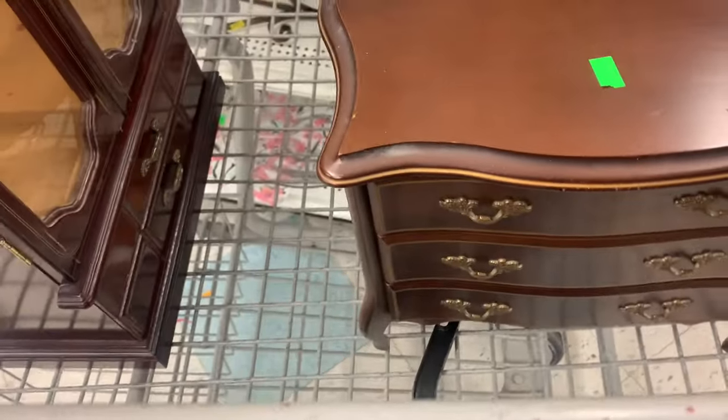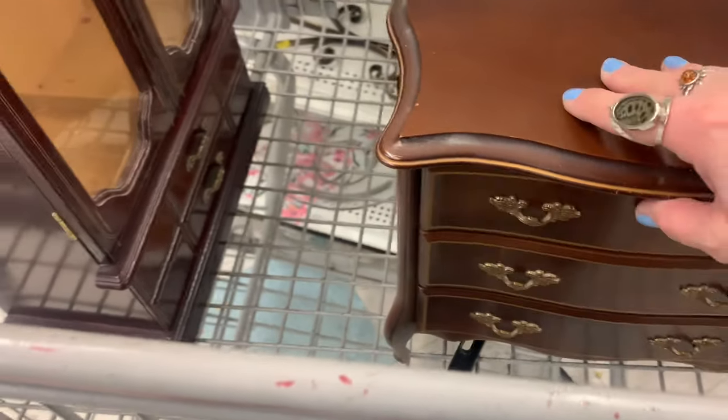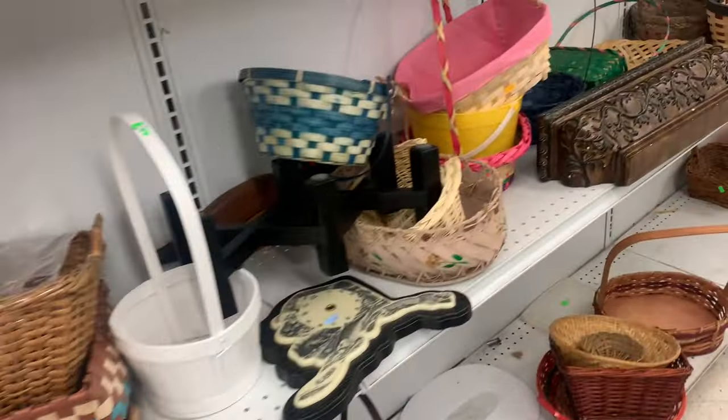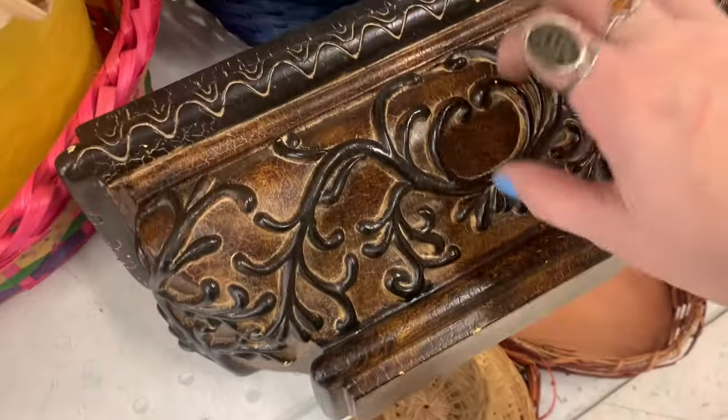I bought a bunch of vintage candles and they've been selling. This was like a buggy that was left in the cart in between. I'm guessing they were offloading those. Jewelry boxes. If you find jewelry boxes in good shape, they're a great thing to paint and flip.